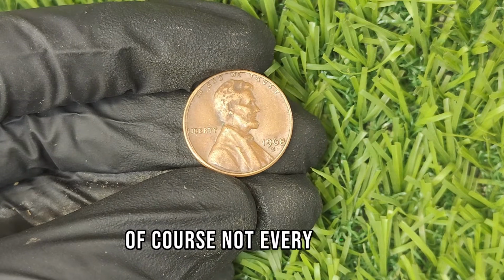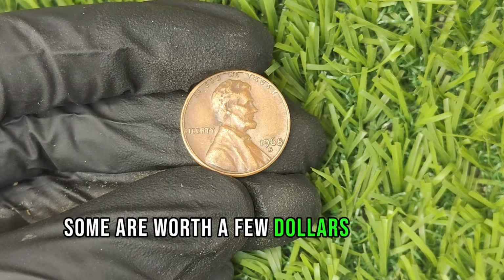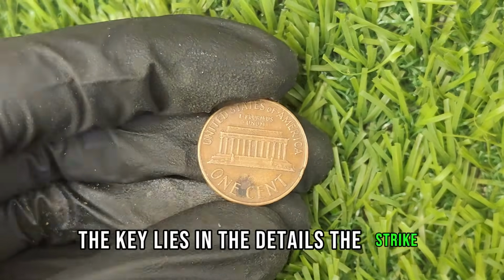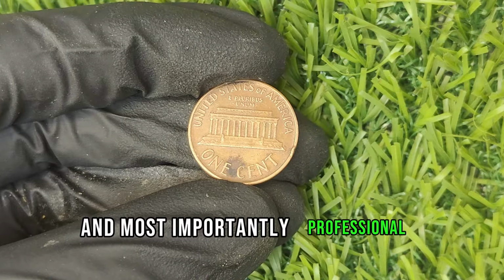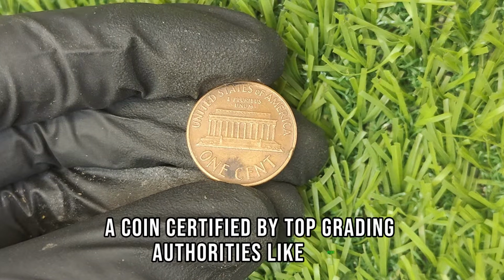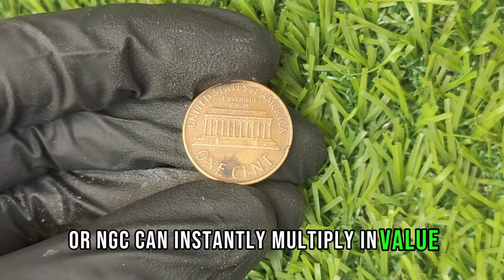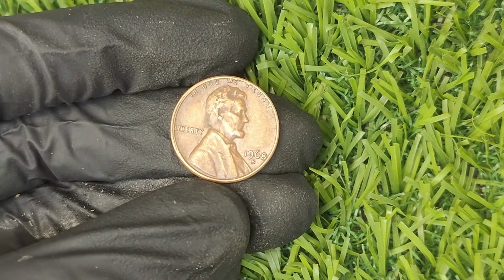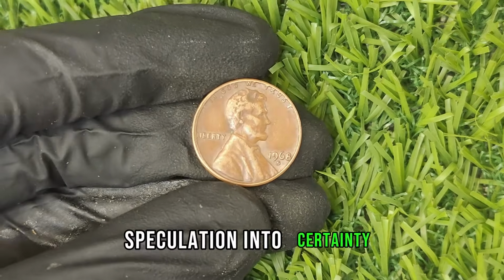Of course, not every 1968 D penny will make you a millionaire. Some are worth a few dollars, others a few hundred. The key lies in the details, the strike, the luster, the condition, and most importantly, professional grading. A coin certified by top grading authorities like PCGS or NGC can instantly multiply in value. Think of grading as authentication for your financial security, a stamp of credibility that turns speculation into certainty.